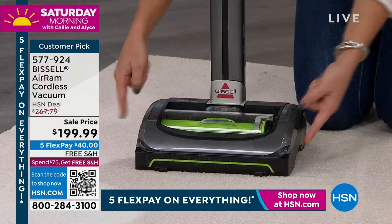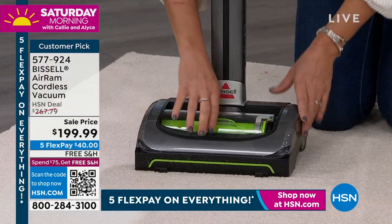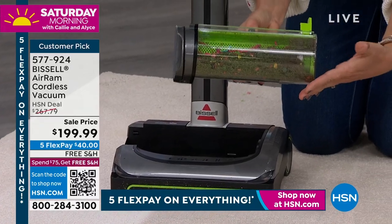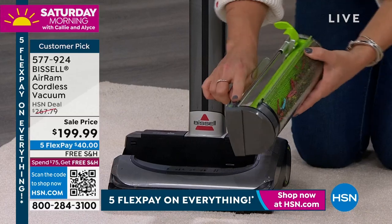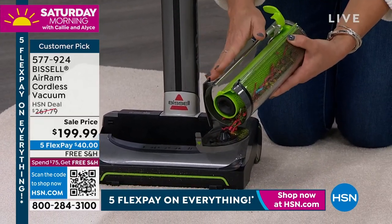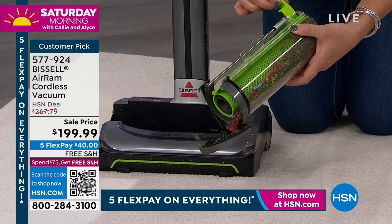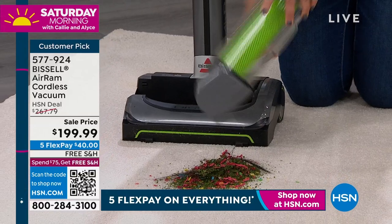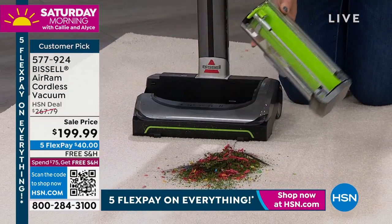So right here, this is where your suction is, because guess what? This is where the mess is. You're gonna pull out your tank. This is compression tank technology. You're never gonna lose suction. You're gonna have your little arrow, whatever color you get. Now remember, we have our green, that classic green. This is called the Bissell slide. No matter which one you get, you just slide out the mess. So I'm not breathing it in. I don't have to touch it. Not touching it. Even at this price.